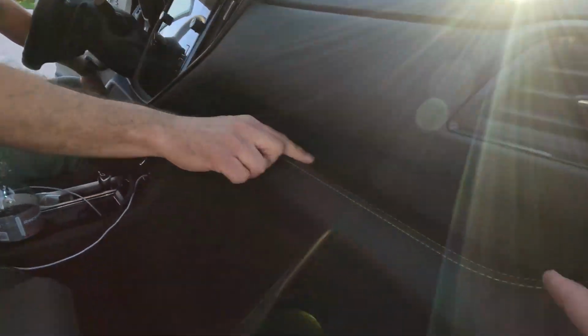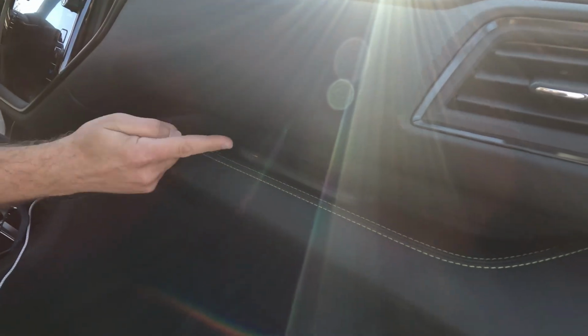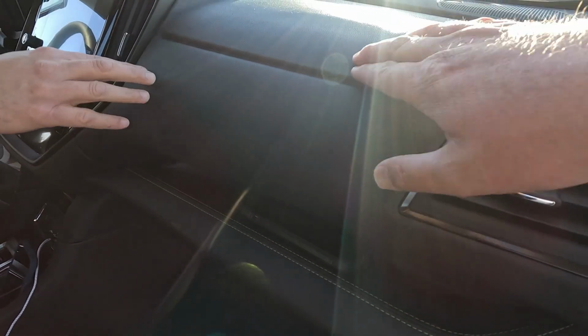I do like that you get the split dash, which is nice. More and more car manufacturers are starting to do that, which is really handy for exactly that right there. Big fan of that. Nice padded dash, which is not cheap.